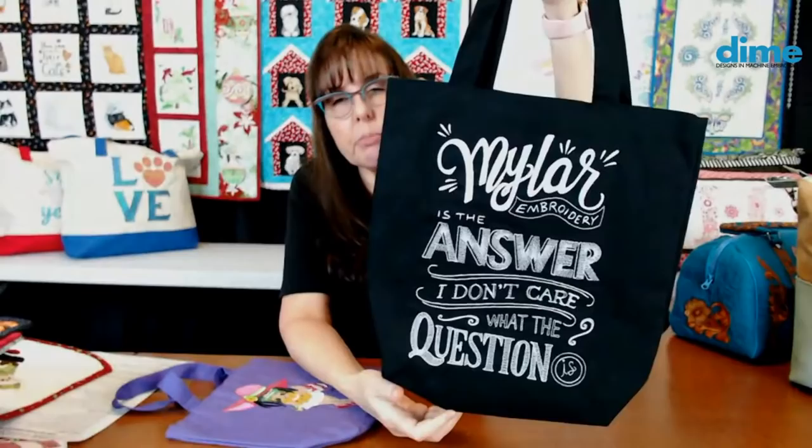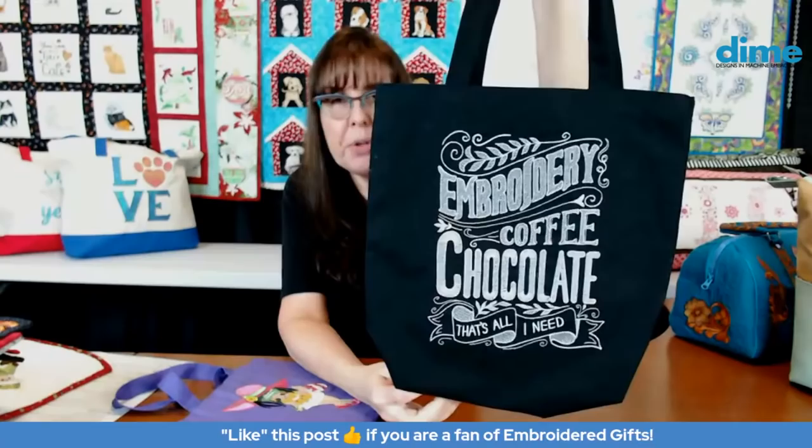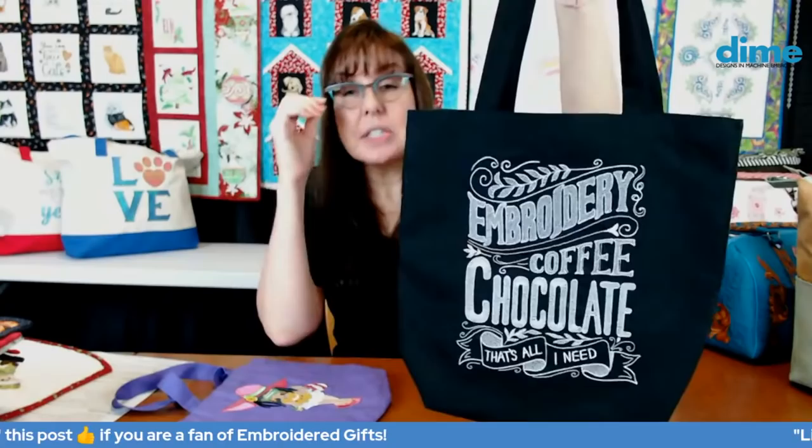Gorgeous. Now we're going to go from the extreme to the most simple tote bag. Everybody can get their hands on these. This uses our Mylar chalkboard art. Here I just left the white thread in. You can't get any quicker than that. Monochromatic, white thread, let her rip. You can do a whole bunch of them, a different saying for every friend, your quilt group, your quilt guild, that kind of thing.